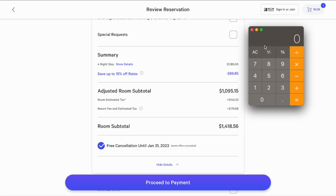Now I expect on this trip we're going to eat there and gamble, so they probably can waive this as well. If we do the math, it's $1,418.56 minus what we actually paid of $213.16, leading to a total savings of $1,205. That's pretty insane.